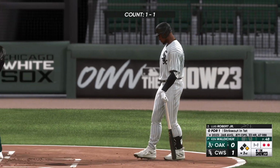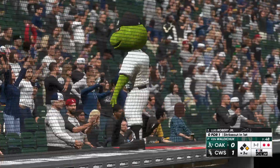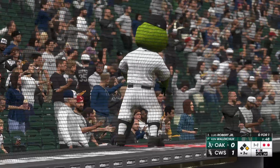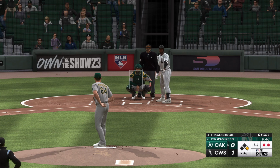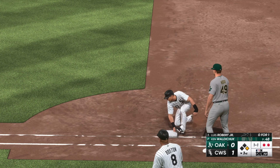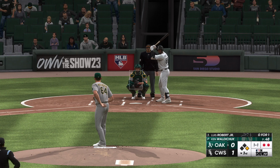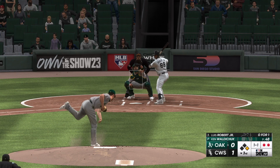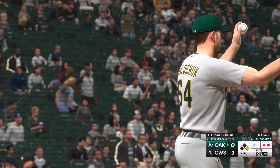Runner at first with 2 away. And now the center fielder, Luis Robert. Got to be careful with a slugger like this because he can turn it into a 3-run game in the blink of an eye. He's not going to get cheated up there. No, he's not. He's looking to do damage with every swing he takes. Waldichuk throws over. Next pitch way upstairs.